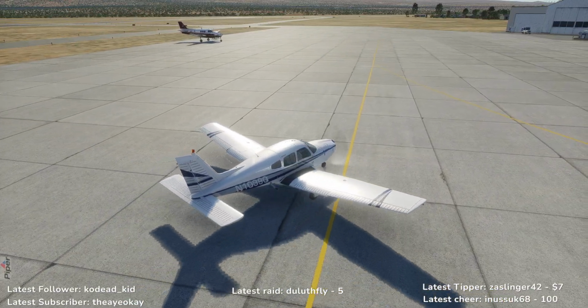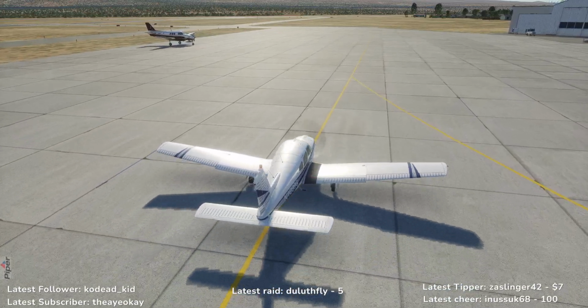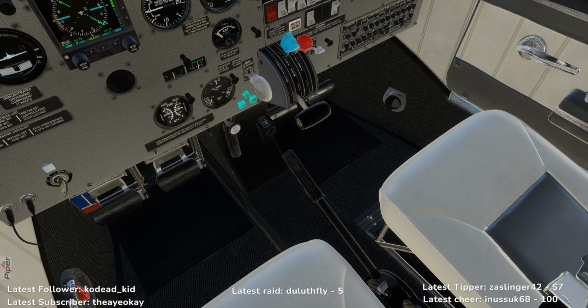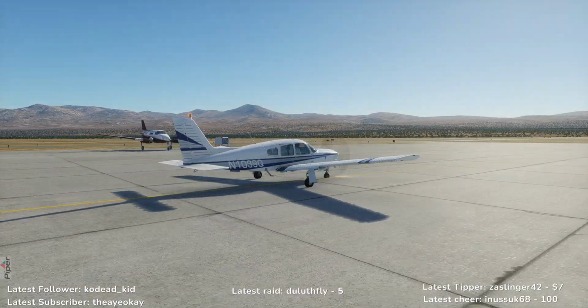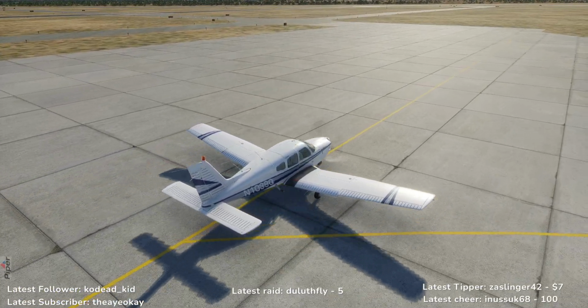One notch of flaps, and I'll tell you why we say that in this plane and not degrees. Because literally, you're putting one notch of flaps in with the lever. Love Piper. You don't have to worry about asymmetrics when electric problems come up. The flaps are manual.